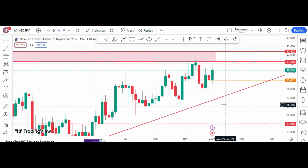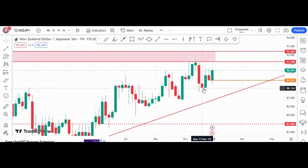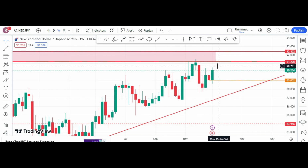Now coming back to weekly, we can see what happened. The bearish candle we have seen in December, this was it, and after that it created a double bottom here and pushed the price. But if you can see this candle of the first week of December, it has not been broken successively for the last 4 weeks. 1, 2, 3, 4 weeks, it is trying to reach here, failed, reach here, failed.